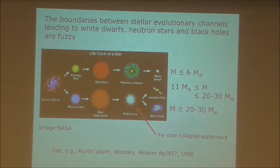So this is the standard one-slide picture of stellar evolution. Low mass stars progress this way and end up as a white dwarf. High mass stars undergo supernovae, which is usually understood to mean the collapse of an iron core, and end up as a neutron star or as a black hole. But the mass boundaries between these different scenarios are quite fuzzy. At the high mass end, we don't quite know where the dividing line is between those stars that produce neutron stars and those that produce black holes. Somewhere the cutoff will be between 20 and 30 solar masses.